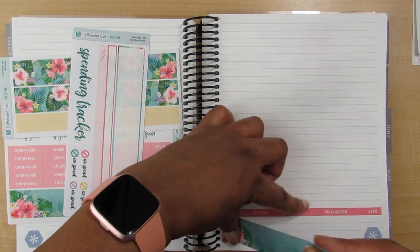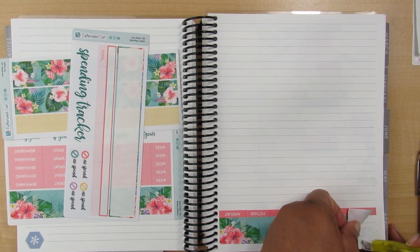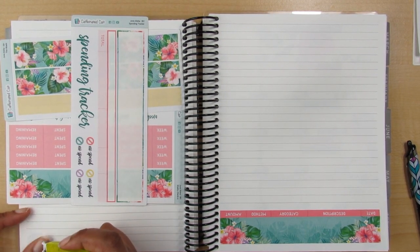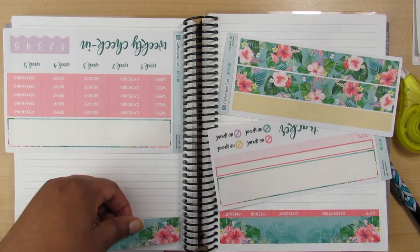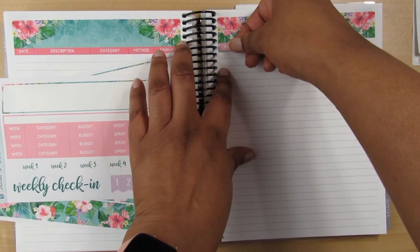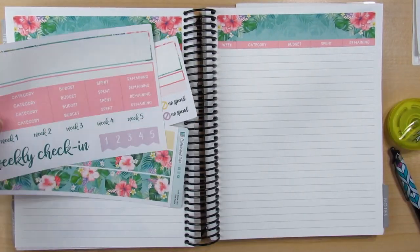Okay, so this spread is going to be my weekly check-in. In my spending tracker, this time I'm actually going to use the label spending tracker. It irks my soul. No, it's not that serious. Other people use spending tracker. I like transaction log better because anytime you're paying for something, that's a transaction. So, that's what it means to me.